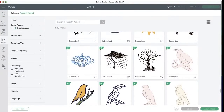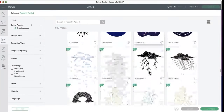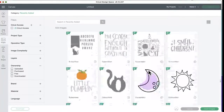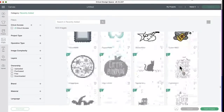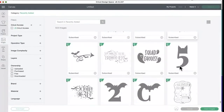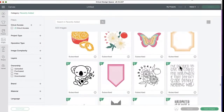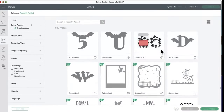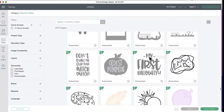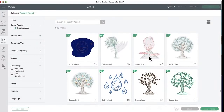I like that tree for a spooky tree. I love this Halloween frame too. We looked at those though. I'm sorry, I'm just scrolling fast. Trying to see if there's any more that maybe we haven't seen. Oh, I didn't notice the skulls in a jar. Look at these trees. Oh, look, it's a windy tree.